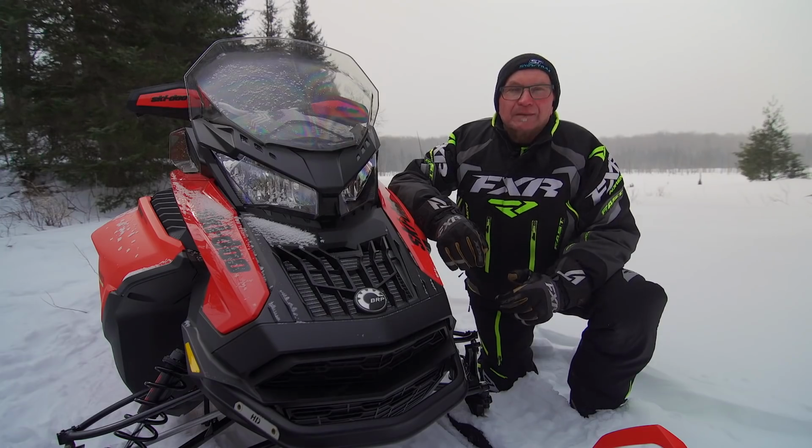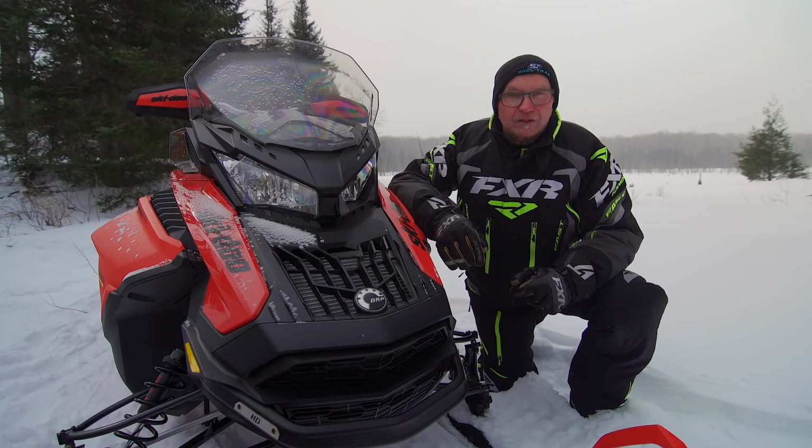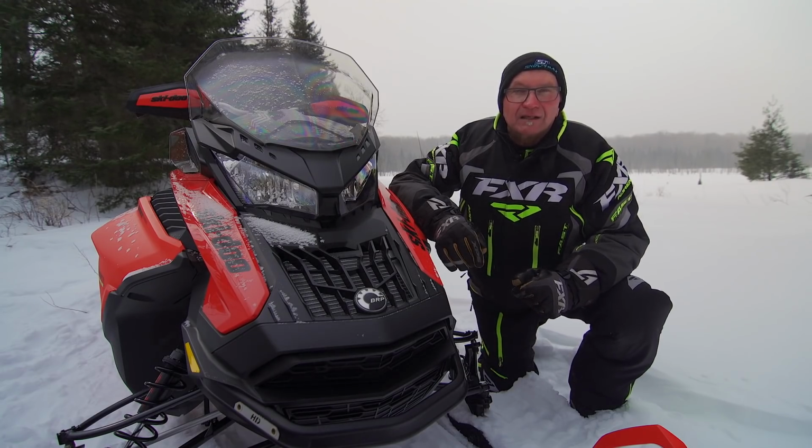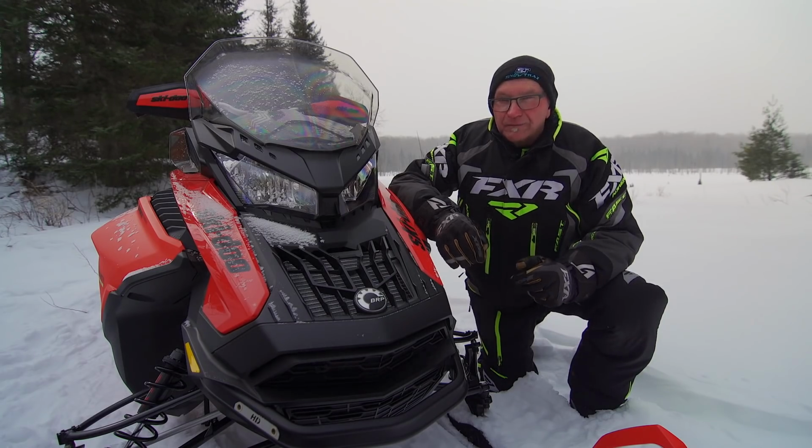The Expedition lineup comes with 850 E-Tech power in the Xtreme, 900 turbo, 900 non-turbo, and 600 R power in the SE and LE models. All Expeditions come with a brand new smooth shifting, high-low range sub-transmission.